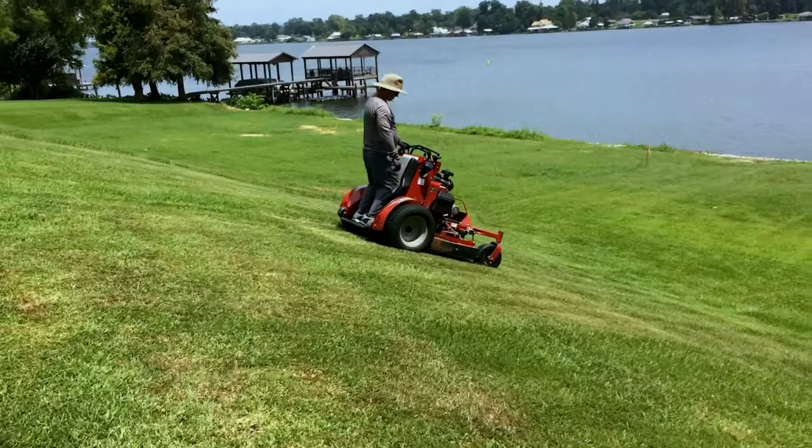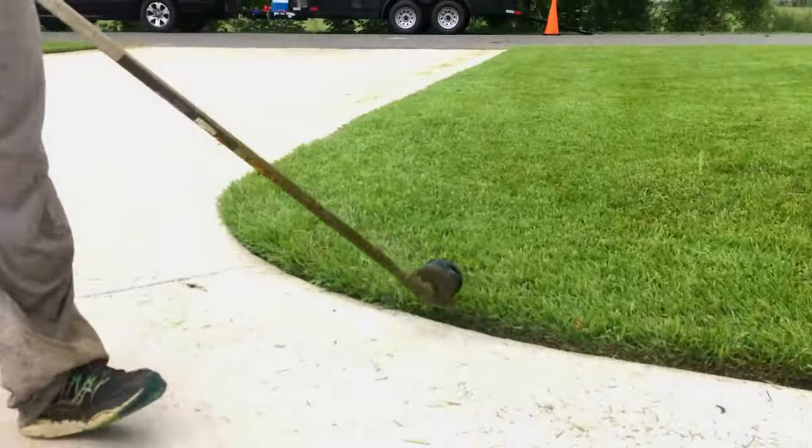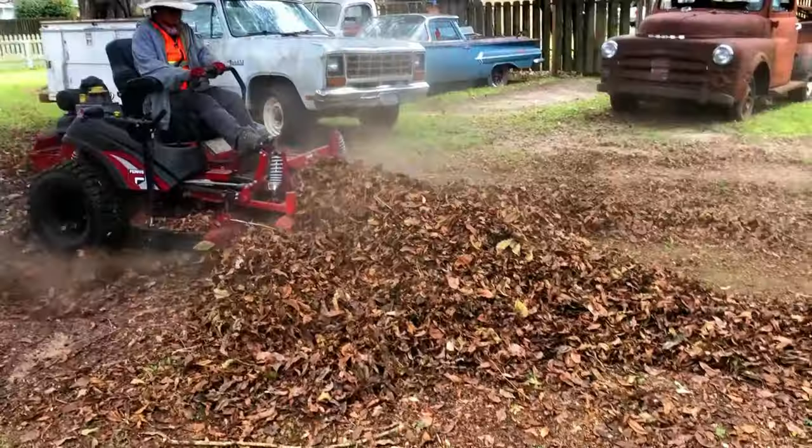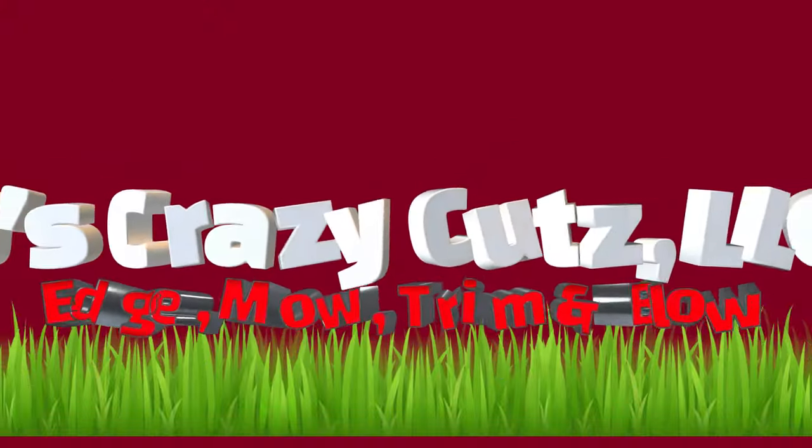Hey guys, so it is Sunday, April 14th, and we are starting our first full week of weekly mowing. We're going to do our commercial yards today and then see what happens. They are not saying there's going to be any rain until like Friday, so we should have enough time to do everybody. Fingers crossed.